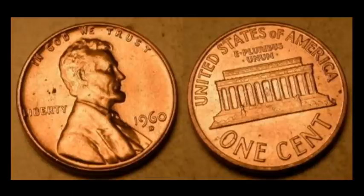How about we start off with one of my favorite dates to search through, and that's 1960. Of course, it's the Denver minted coins that offer so much potential and promise. There are lots of varieties to be found in the 1960 date of Lincoln Memorial cents. No real surprise that this one is on the list. I would say it shows up a few times a week.